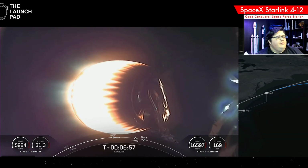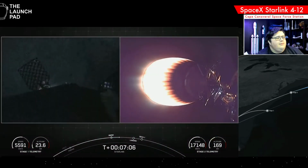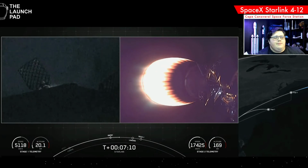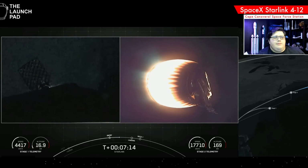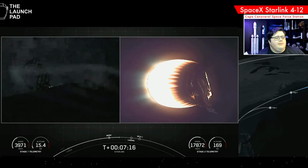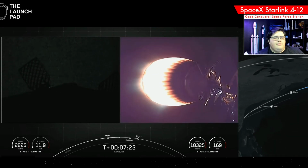Now we are just about a minute or so away from the landing burn on the first stage. Again, that is just a single engine burn to help slow the vehicle down enough to touch down on our landing zone. That burn lasts about 20 seconds long as well, and just about 20 seconds after that, we should have SECO 1, or second stage engine cutoff 1, on the second stage.